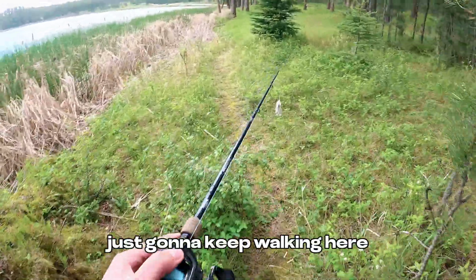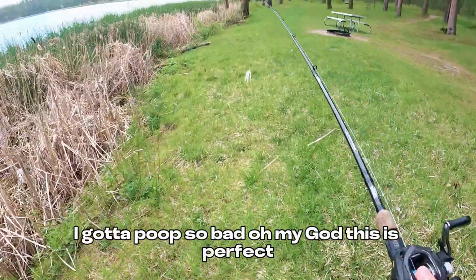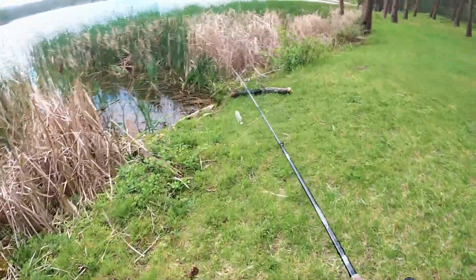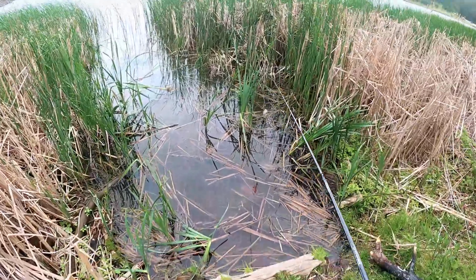Just gonna keep walking here, see if I can find something. Oh, I gotta poop so bad. Oh my god. This is perfect. As long as I don't get any weeds here.